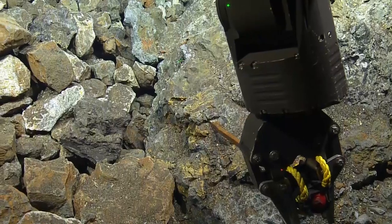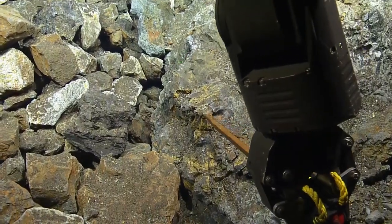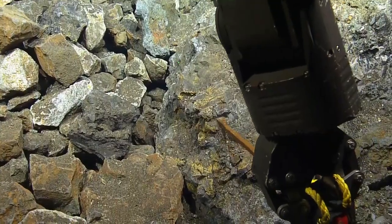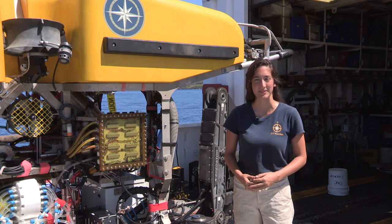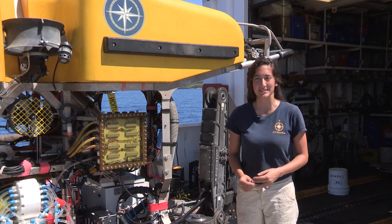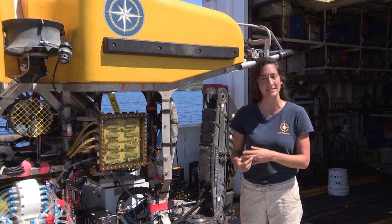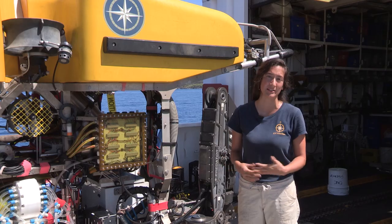And just the other day, a simple thing like using a crowbar to try and pry off a piece of rock is always challenging and fun, and people get a kick out of it. So my advice for anyone that wants to follow this path is just continually put yourself out there. I mean, when I first came out to the Nautilus, I didn't have any experience with ROVs. Learning how to fly and be an ROV pilot is usually, I would say, best done in the field, so try and get yourself out there.